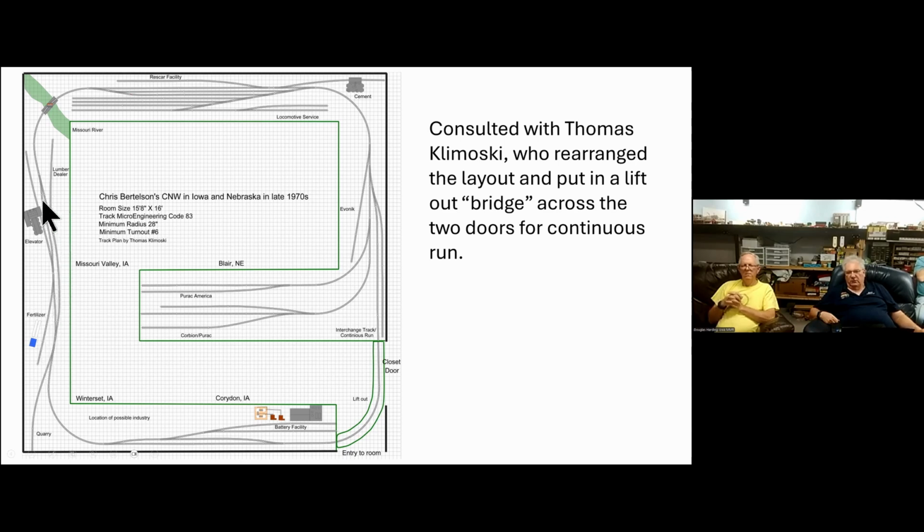Looks like we lost the feed mill, and down here the quarry for Winterset, and of course a much larger area for Cordon and the battery factory with a runaround track. And then Blair, Nebraska looks like it really got expanded, with two different industries here related to the ethanol industry. Is that correct?